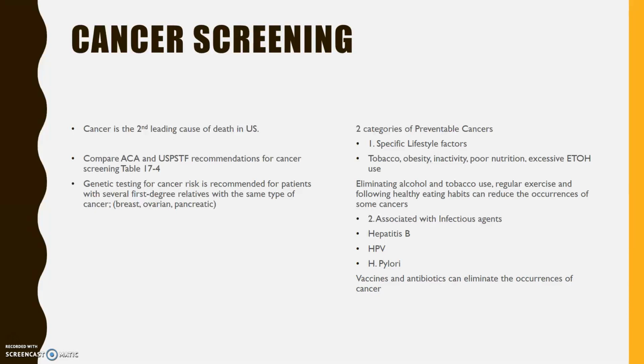Genetic testing for cancer risk is recommended for patients with several first-degree relatives with the same type of cancer, and we have some really good and sensitive and specific tests for breast, ovarian, pancreatic cancer. So the other part that is included in our readings is about preventable cancers. There's actually two categories, and they're broken down into specific lifetime factors and associated with infectious agents.